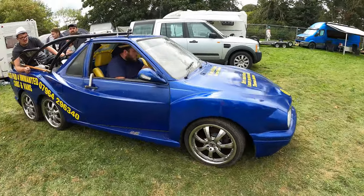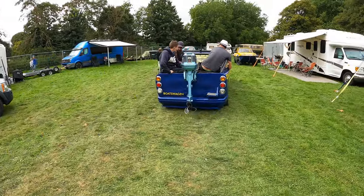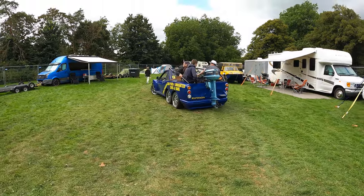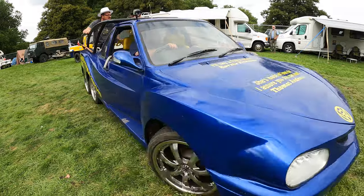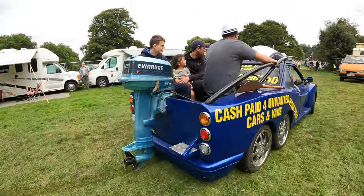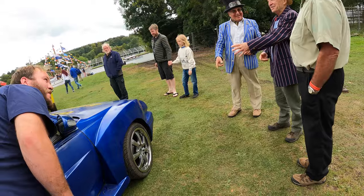After some slight bodgery, we were once again ready to hit the waters for another day on the Thames. However, before we could go for a dip, Mr. Dutton himself, founder of Dutton Cars, who make amphibious cars professionally, wanted to have a look at our creation. Would he be impressed? Probably not.